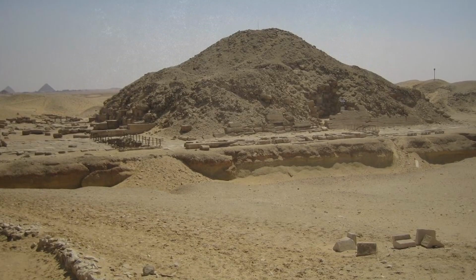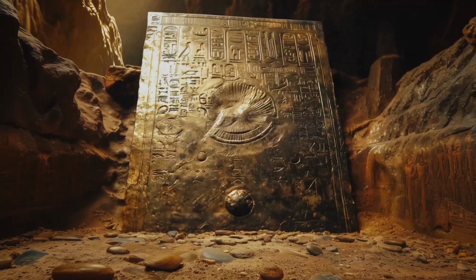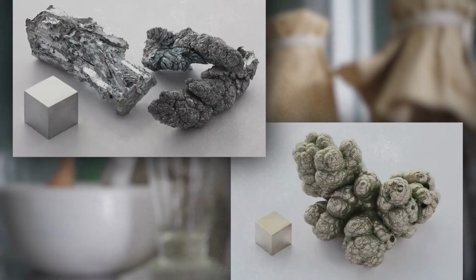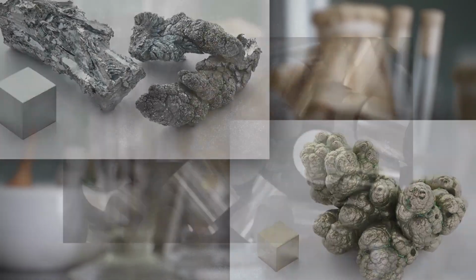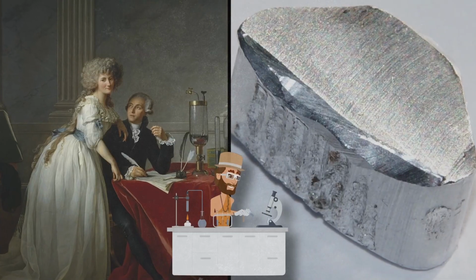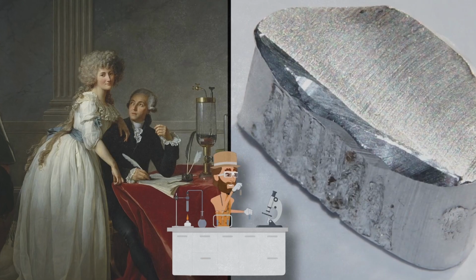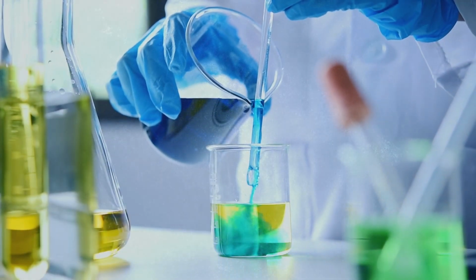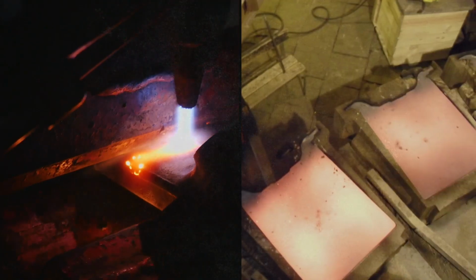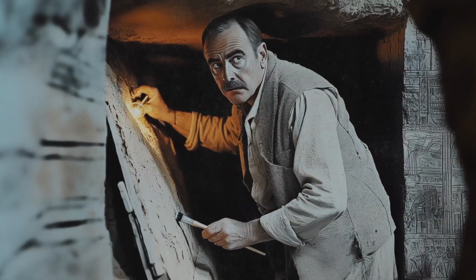In a cache near the Pyramid of Unas, a small plate was found, presumably a decorative element of the sarcophagus. Its composition included zinc, nickel, and a tiny amount of aluminum. The problem is that aluminum began to be extracted en masse only in the 19th century. It is not found in pure form in nature, and high temperatures and electrolysis are needed to obtain it. Where did it come from in ancient Egypt?